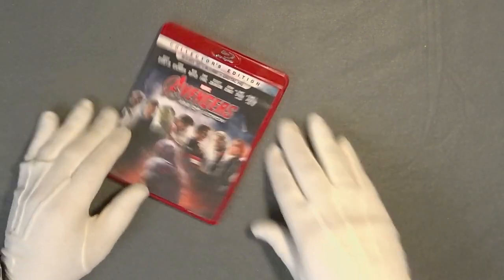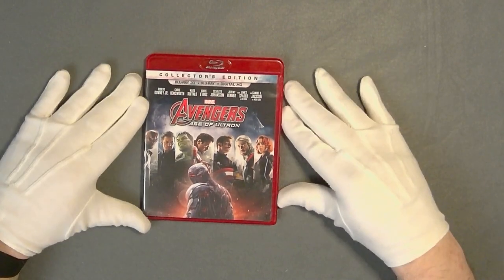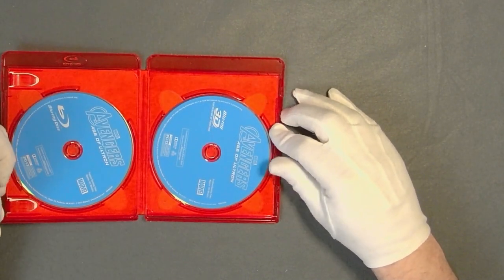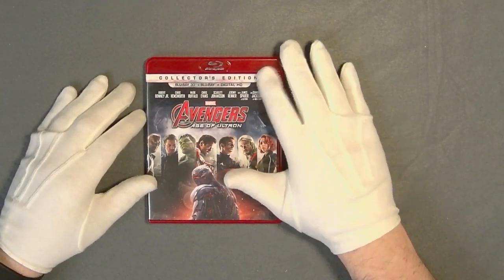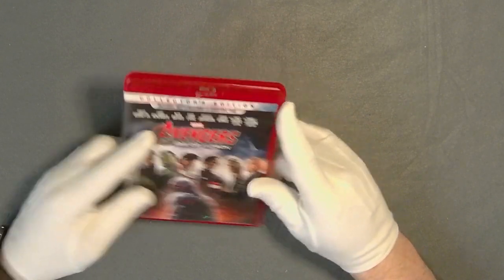Here's another decision that I don't like. I don't like red cases. I just don't. But that's what they did here. And honestly, if I had an extra 3D Blu-ray case, I would probably swap it out.